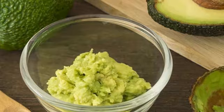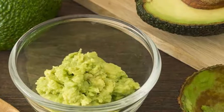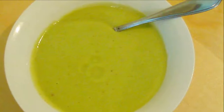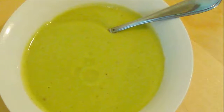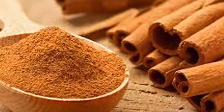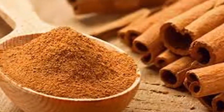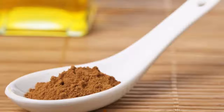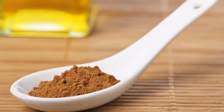First way to use raw avocado as a remedy to remove hair. You need: 1. Two tablespoons of raw avocado paste. 2. Half a teaspoon of cinnamon powder. Do the following: 1. Make avocado paste by grinding it. 2. Mix cinnamon powder with this avocado paste.